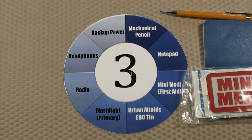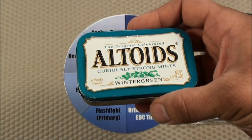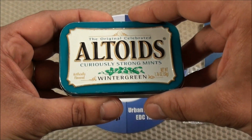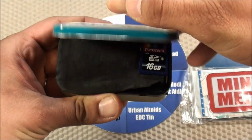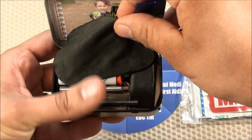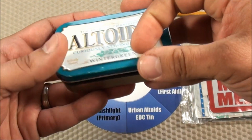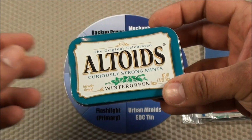Next, you saw this in a previous video. This is my Urban Altoids EDC tin version 2.1. Check out that video if you want to see all the items that are included in this tin. It's basically an EDC kit designed for general everyday carry purposes in an urban environment.